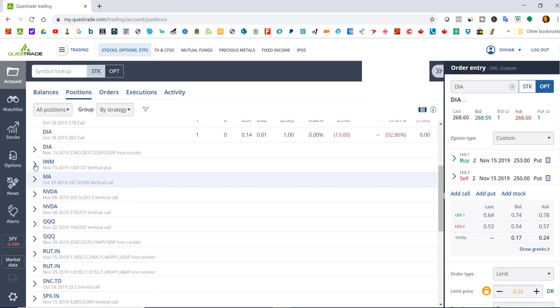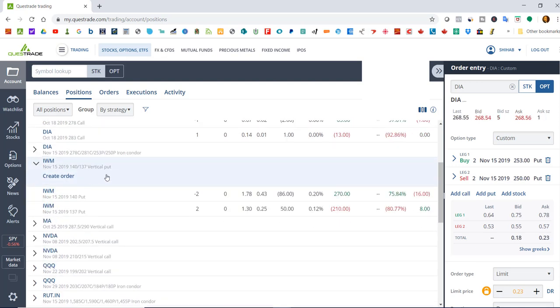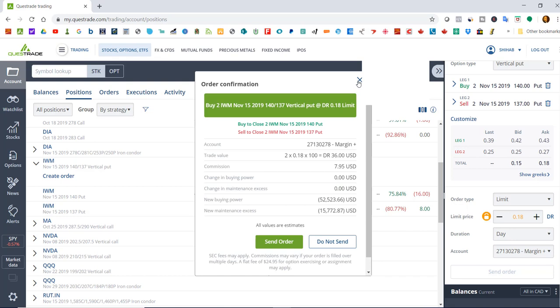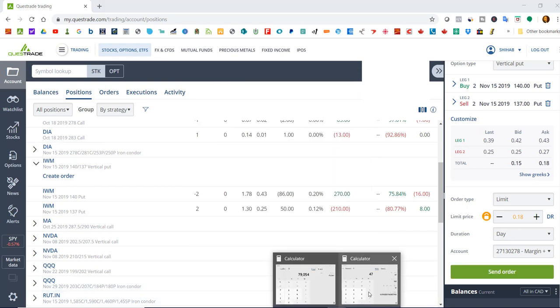All right. So if I look at IWM, this was a put credit spread at 140 expiring November 15th. I think this one's showing good profit. So I collected about $48 on this one times 2, so about $96. Right now I can close this for about 18. Can close it for 36. So this is showing a 50% profit.